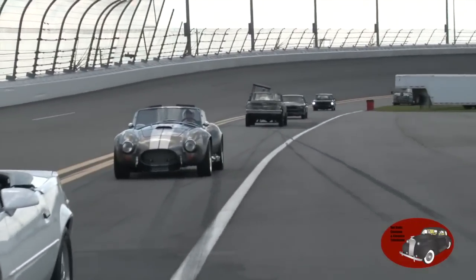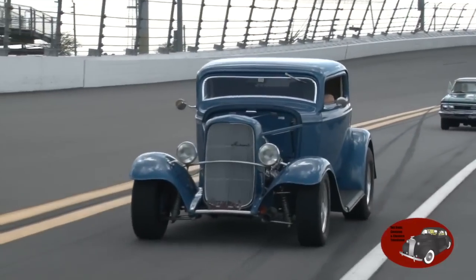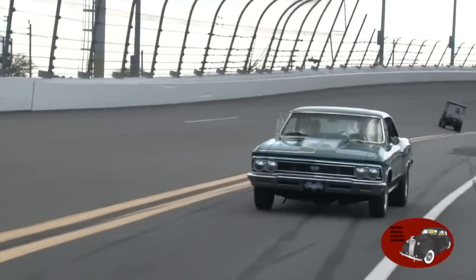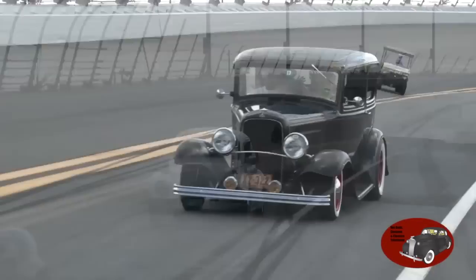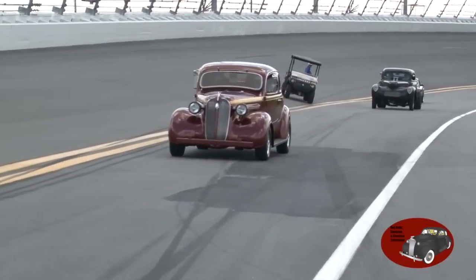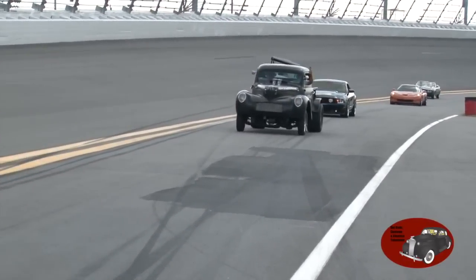Everybody get around. Now this is really cool. We're actually coming up now to the grandstands of the Daytona International Speedway. This is amazing. All the people are up there, and they're going to be cheering, waving, taking pictures. Hi, Mom. It's going to be a lot of fun. Okay, I'll wave a little bit. It's a lot of fun. Here we go. We're coming up now.